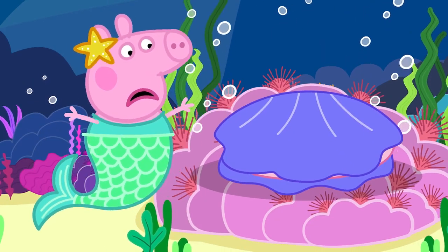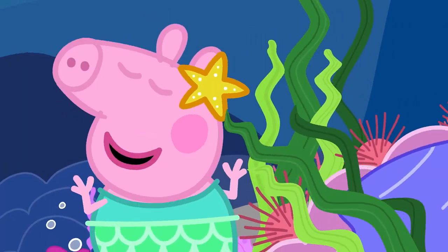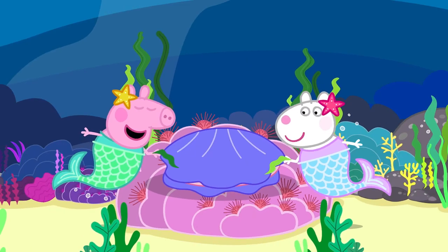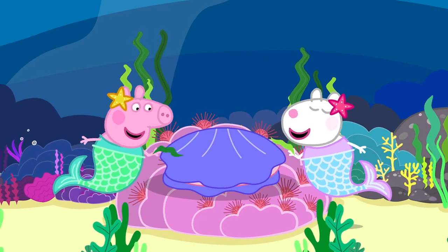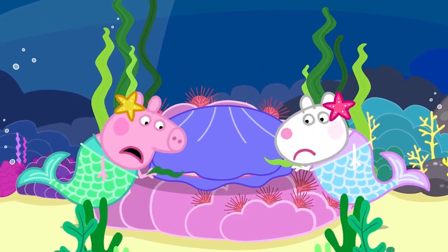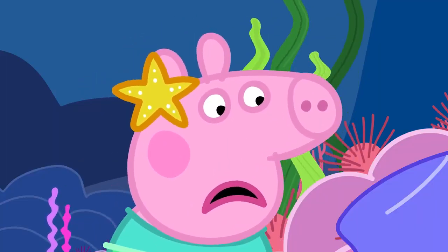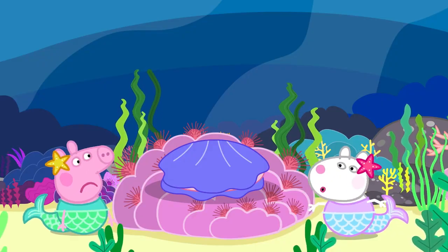Oh, it's not working. Open. Mermaid Peppa and Mermaid Susie are trying to tickle the oyster so it'll open. They tickle and tickle and tickle, but the oyster still won't open. It's not working. We'll never see the pearl. We'll just have to wait.